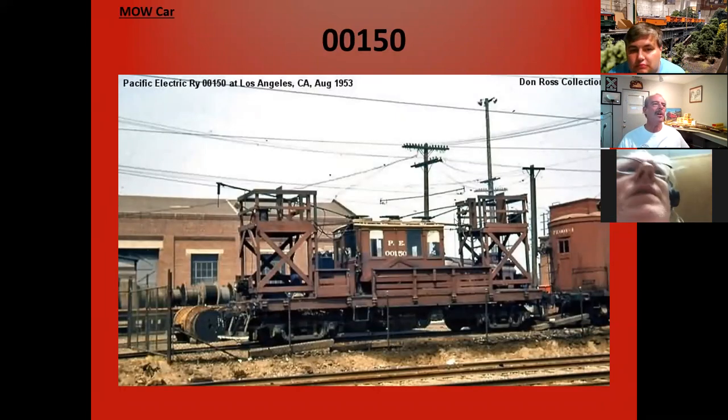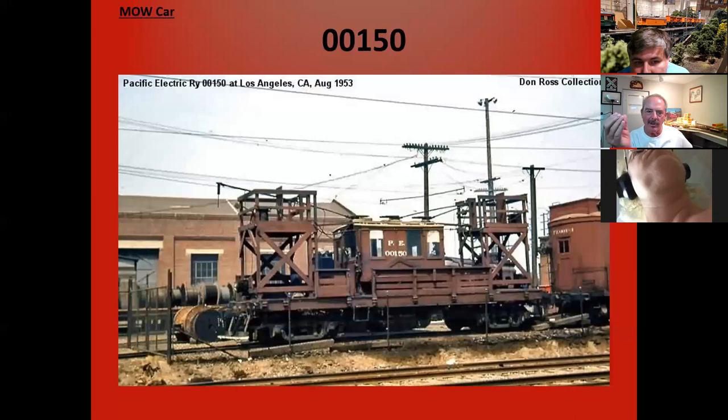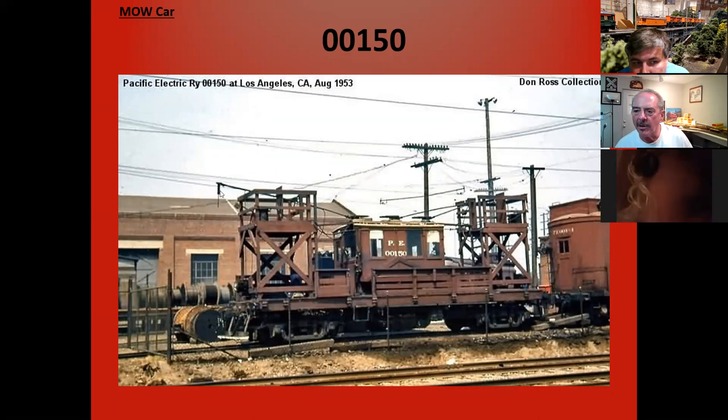This was a tower car that maintenance crews would operate on. But what they did is, on this particular one, they would put a little grease stick on here. So instead of using wheels on the pole, they would have little sliders that would slide on the wire. And so they would put a mixture of paraffin and graphite to basically grease the wires so that they wouldn't wear out the pole or the wire.